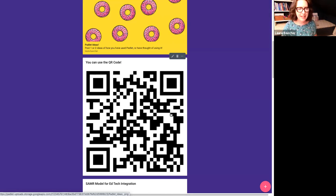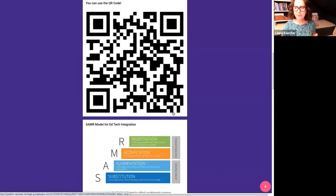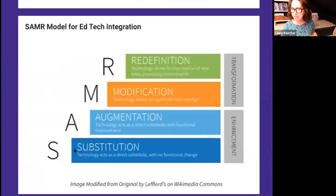Okay, one of the things I like to do with these tech talks is give a super brief look at the underlying principles of why we are using these tools, because we can then apply that to future decisions we make. So there's this model called the SAMR. Are you familiar with SAMR? Tell me yes or no in the chat if you've heard of this model before. SAMR.